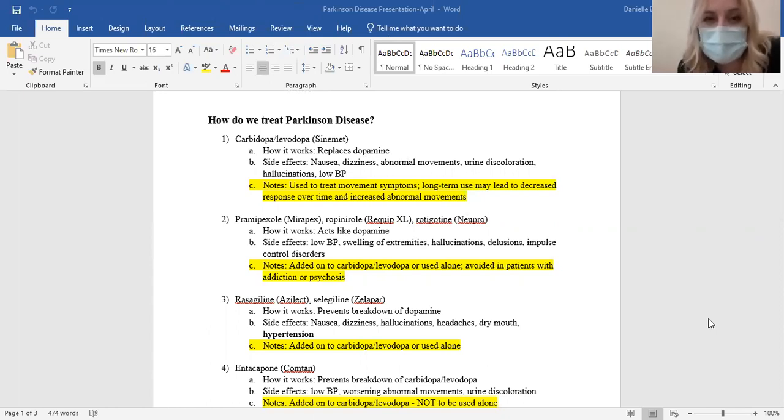So as Dr. Clemensen said, the cause of Parkinson's is due to a decrease in dopamine. So the medications we have to treat Parkinson's are really aimed at increasing the amount of dopamine in the body or helping it stay around longer.